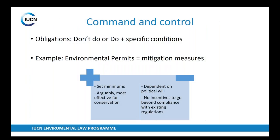So the command and control are what we usually understand by law or by legislation. They establish an obligation for private actors to do something or to refrain from taking certain activity that has a significant impact on the environment, or to do an activity. They allow private actors to do an activity, but if and only if they follow specific conditions.